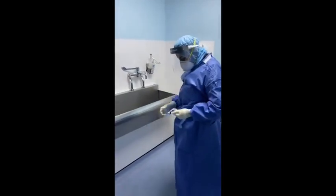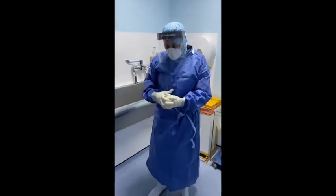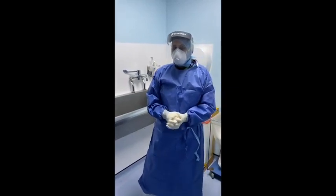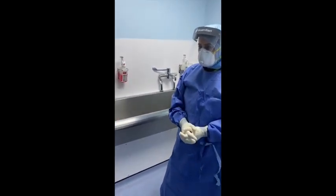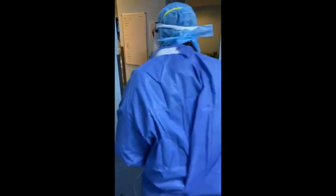For any non-operators, it will just be the normal gloves that we've received out of the COVID-19 box. You will not have to put on sterile gloves. Once all of our protective gear is on, including our headgear, boots, everything, and you've double gloved and have 2 aprons on, you can proceed into the lab. So into the lab.